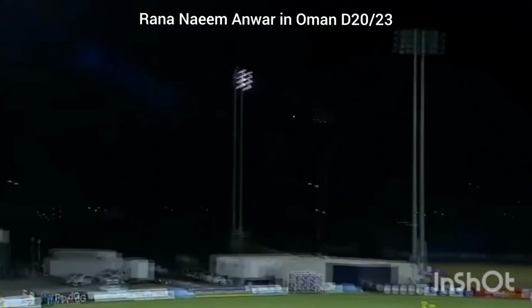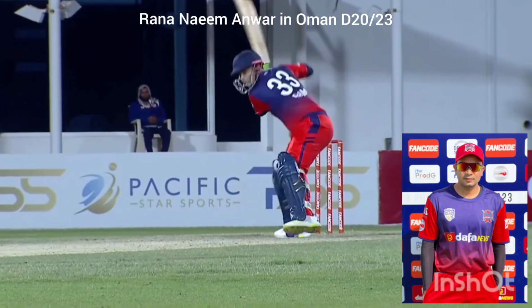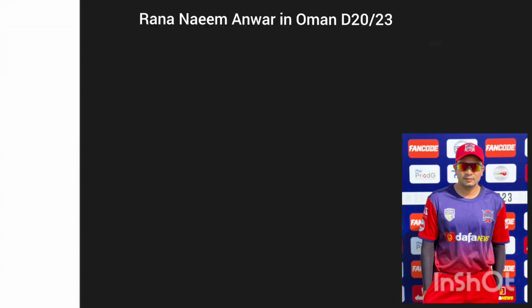Well, if it's in the zone, in his slot, he can definitely hit the long ball. That one, over long on. Very good shot. He can hit another one. They'll require 14 of them.